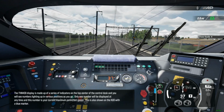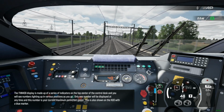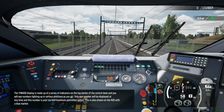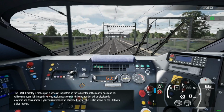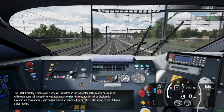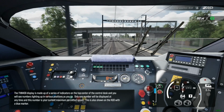The TVM 430 display is made up of a series of indicators on the top centre of the control desk, and you will see numbers lighting up in various positions as you go. Only one number will be displayed at any time, and this number is your current maximum permitted speed. This is also shown on the HUD with a blue marker.